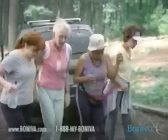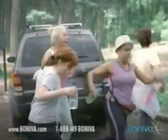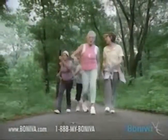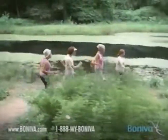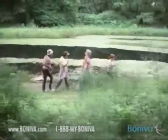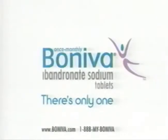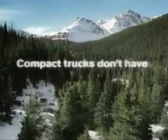You should not take Boniva if you have low blood calcium, severe kidney disease, or cannot sit or stand for at least 60 minutes. Follow dosing instructions carefully. Stop taking Boniva and tell your doctor if you experience difficult or painful swallowing, chest pain, or severe or continuing heartburn, as these may be signs of serious upper digestive problems. You do the right thing to treat your osteoporosis. To build and maintain strong, healthy bones, ask your doctor about once monthly Boniva. There's only one.